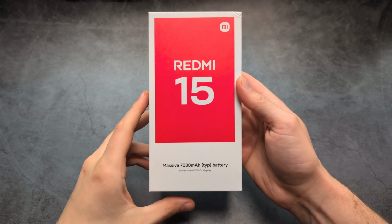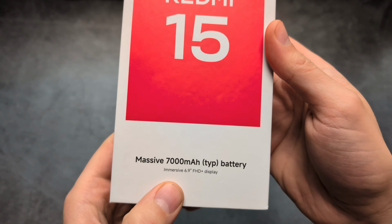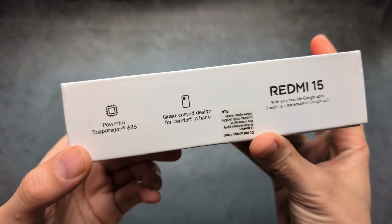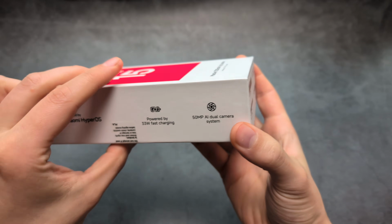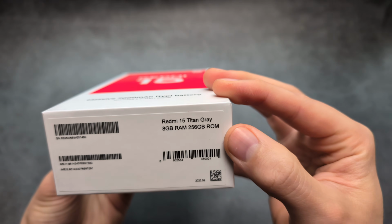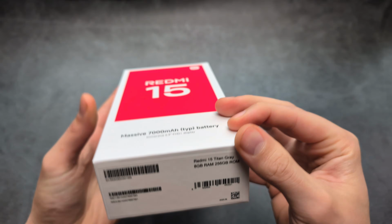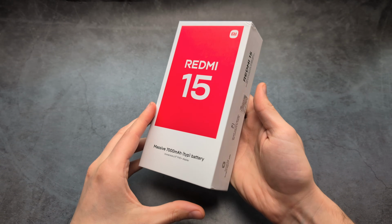Let's check out the absolutely amazing Redmi 15. On this bad boy, not only do we get an absolutely massive internal battery, but also a very decent CPU, and generally very decent specs overall for the price. For this version with 8GB of RAM and 256GB storage, I literally paid only a bit over $100.